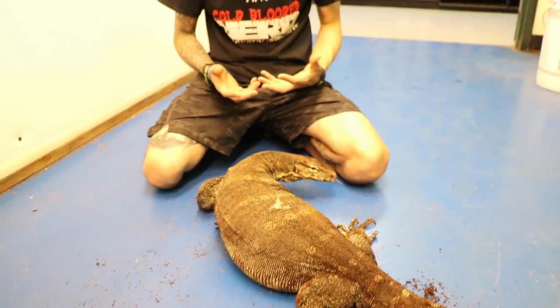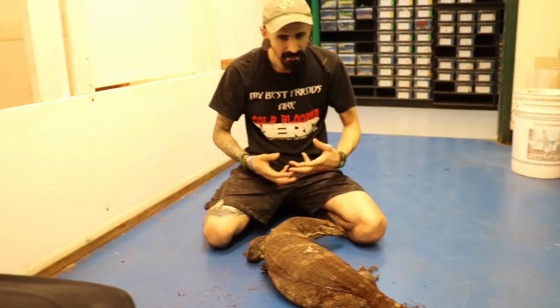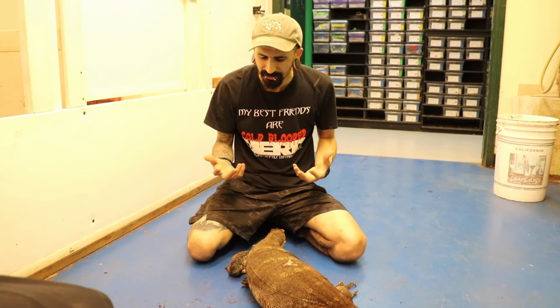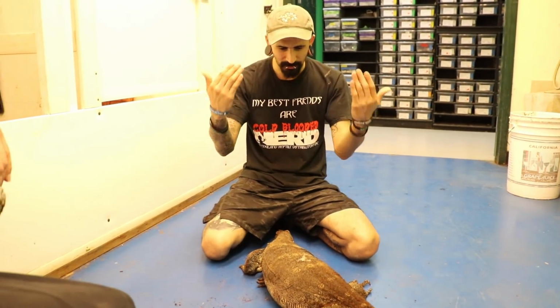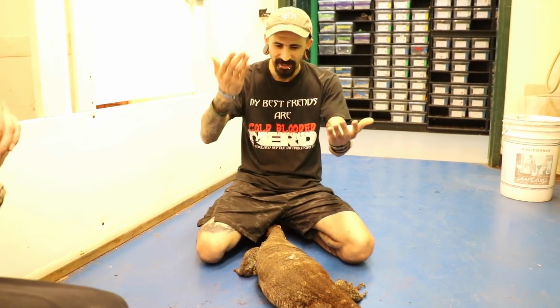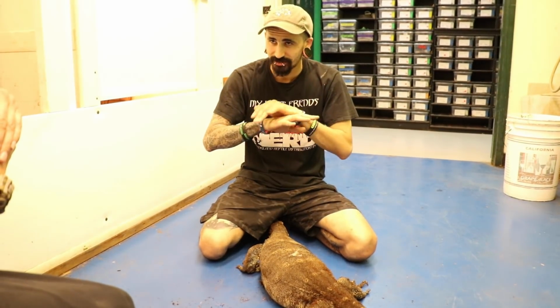Every single monitor is different. Every single one has its own personality. Some monitors' personalities just don't jive with other monitors' personalities. So we've got animals where we said, okay, this is a pair of het albinos, we can't wait to raise them up and breed them together, and we put them together and they hate each other. They can't stand each other.